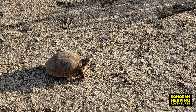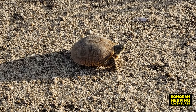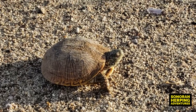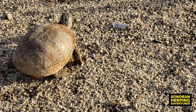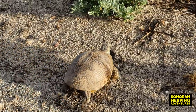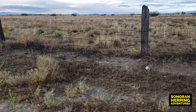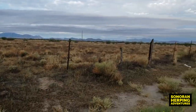Box turtles are protected throughout Arizona. It is believed that their populations have been in decline in many places during the past several decades. It's unfortunate that in response to this decline, our current game laws do not encourage the captive production of these turtles by willing private citizens, and we're forced to watch their populations in nature slowly decline without being able to maintain captive populations. Here's a sample of what desert box turtle habitat in Arizona often looks like.